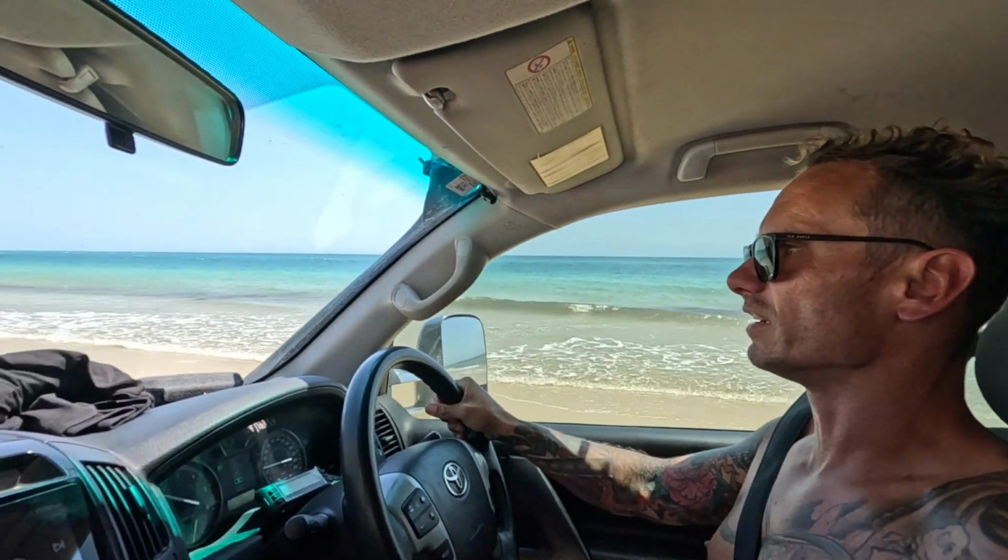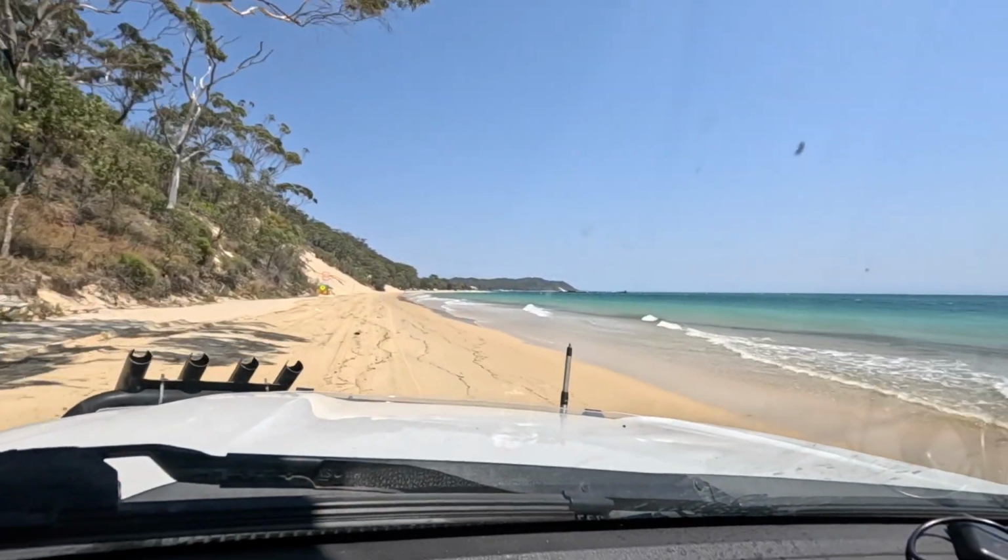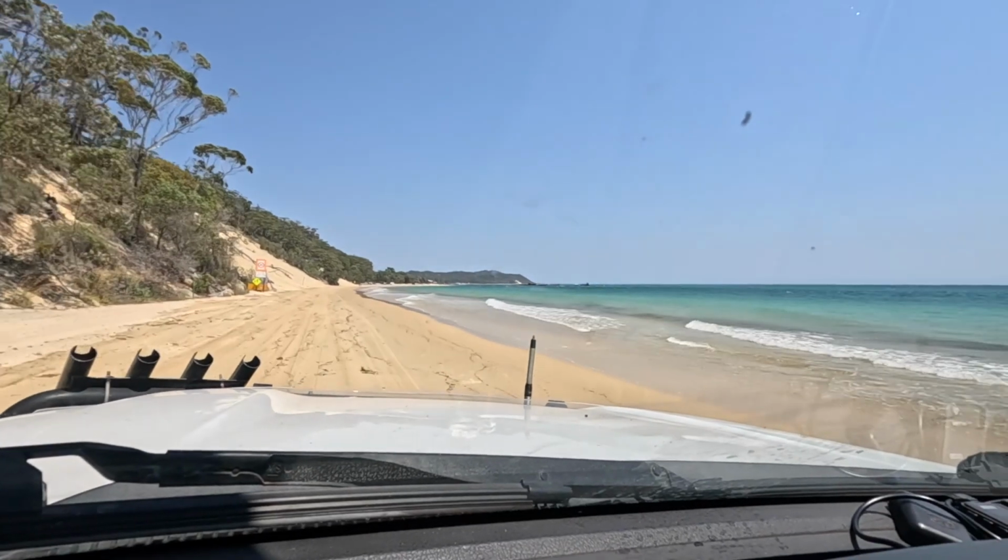Yeah, look at that. The tide has gone out of fairway now, and we've got an easy drive along the beach. Oh, it's 20 k's per hour. I'll slow down a bit. But you can see in the distance now the Tangalooma Wrecks. How cool are they?